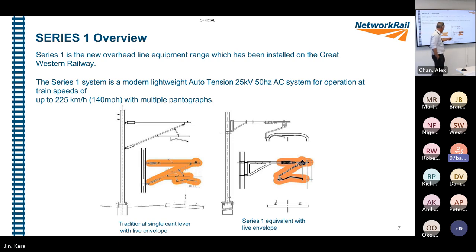So if you get a bit of vegetation, it's a bit more tolerant to vegetation than what we've got here. So that's a much more robust system. You can adjust it vertically here for the registration and laterally just behind the insulator.